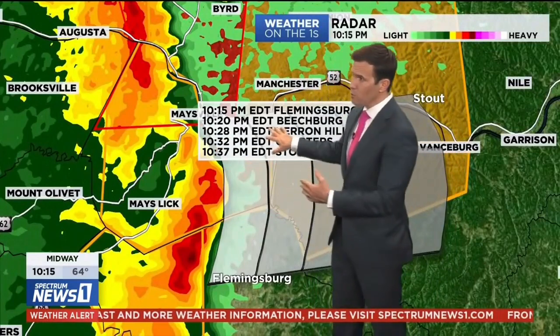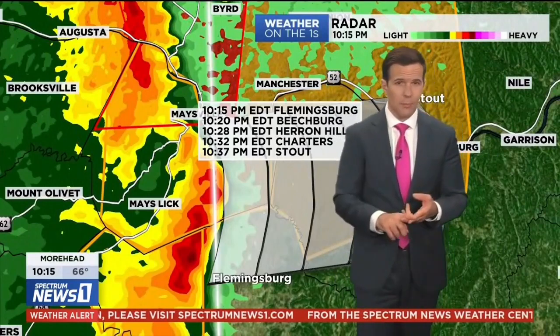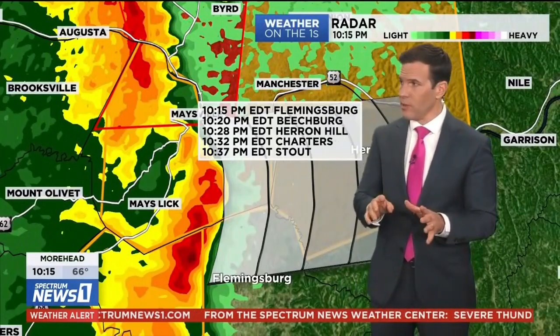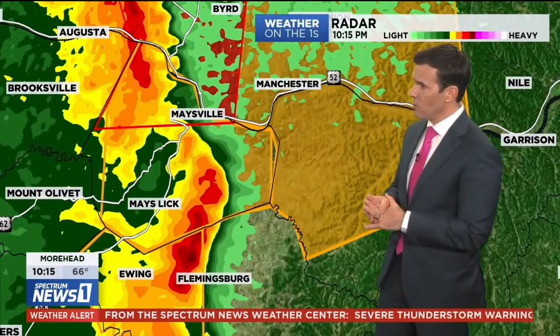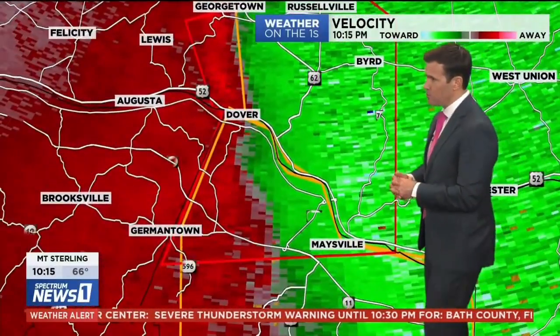Remember, once it moves through your area, it'll come down pretty good. You'll get the strong winds, you'll get the heavy rain, maybe some small hail, a little thunder and lightning possibly within some of these areas as well. And then things will start to quiet down a little bit for us.